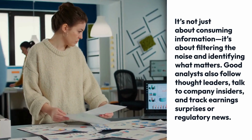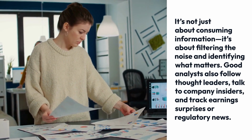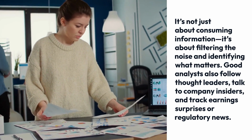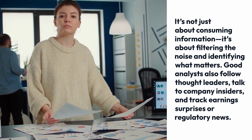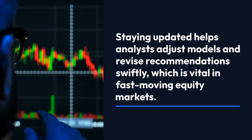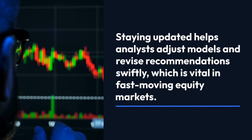It's not just about consuming information, it's about filtering the noise and identifying what matters. Good analysts also follow thought leaders, talk to company insiders, and track earnings surprises or regulatory news. Staying updated helps analysts adjust models and revise recommendations swiftly, which is vital in fast-moving equity markets.